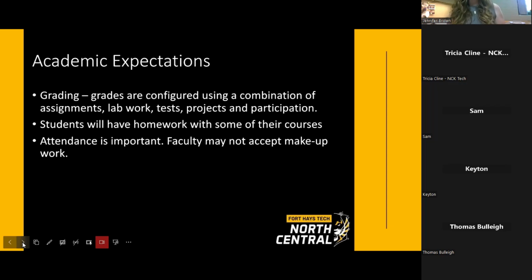We have auto collision, painting in there, IT, working on networking, building computers. All of those things are great and a big part of our program. But we also do have some classroom work, book work, assignments that correspond with that lab work. So many of our programs do have different assignments in there.